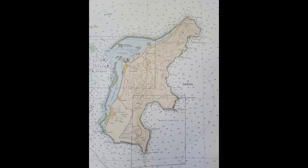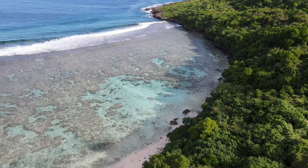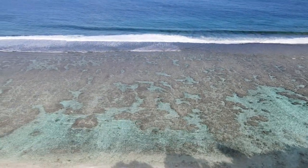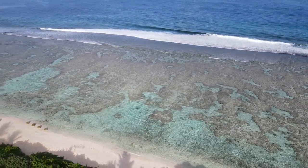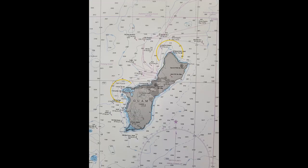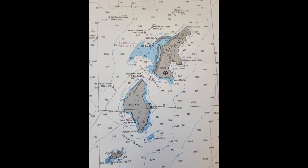Looking at a chart of Saipan, we can see that this coral reef is extremely large and extensive. It spans nearly the entire western side of the island, and it extends out to sea up to 1 nautical mile. This large coral barrier reef is unique among Saipan's sister islands, collectively known as the Marianas Islands, which generally have steep shorelines with small coral barrier reefs, such as Guam, and Rota, and Tinian.